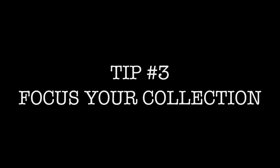Tip number 3. Focus your collection. Vintage Action Man toys were sold over an 18-year period, and quite often collectors will only collect the Action Man toys from the era that they were born into. But as a child, I was given hand-me-down toys from the 1960s and the early 70s. So when I got into collecting, it was very difficult for me just to stick to the Eagle Eye era. And today it has made it extremely difficult for me to focus my collection.